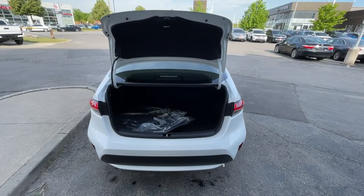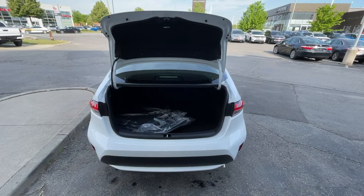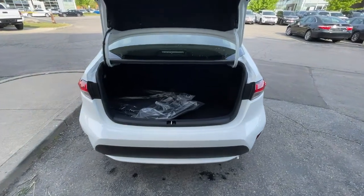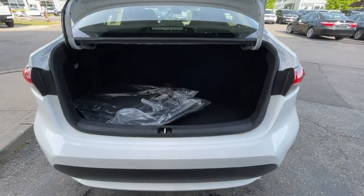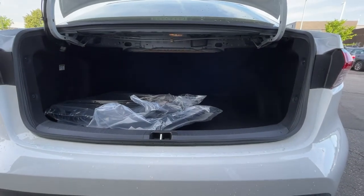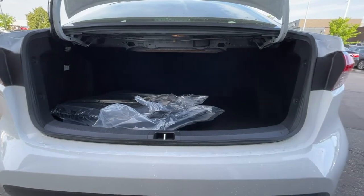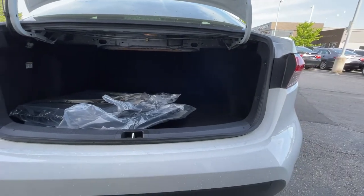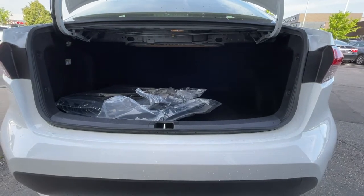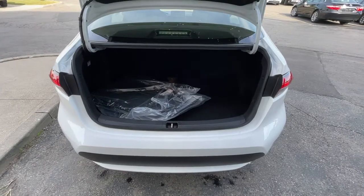All right, guys, so we're checking out the trunk of this 2021 Toyota Corolla Hybrid Standard. And as you can see, it is a trunk. It has tons of space. Like all of our other Corollas, it does have the ability for the back seats to fold down and give you a little bit of extra space in the back. But as you can see, like I've said before, with this Corolla, you're the same as an LE, SE, XSE. All of them are the same. They're on the same platform. The only change you'll see is if you were to get a hatchback model.